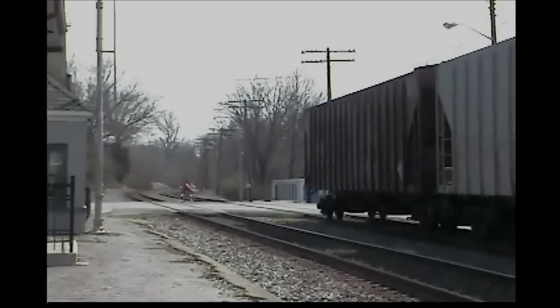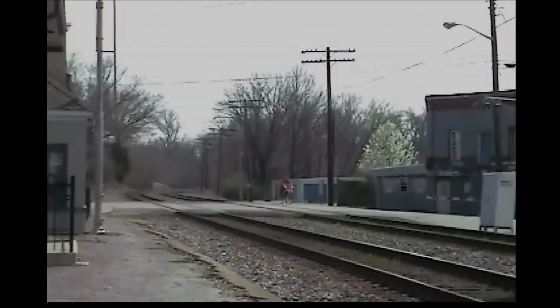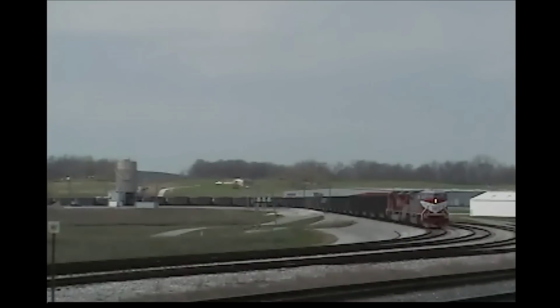After the 112 clears town, we'll move north of the depot to see a very rare and first-time occurrence here in Princeton. This is the train that has been stirring a lot of talk all day, the V583.